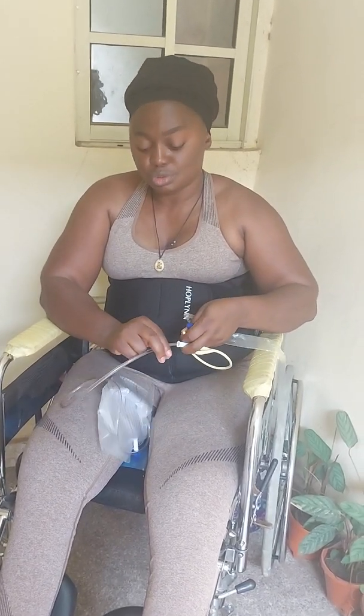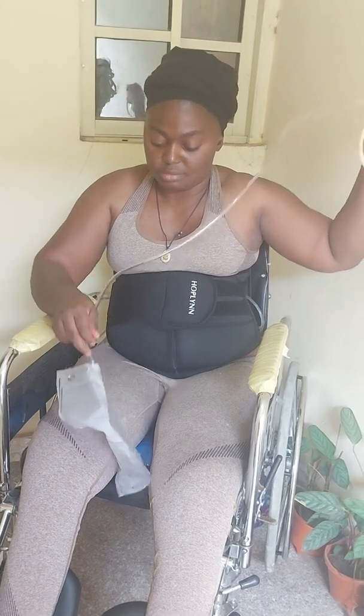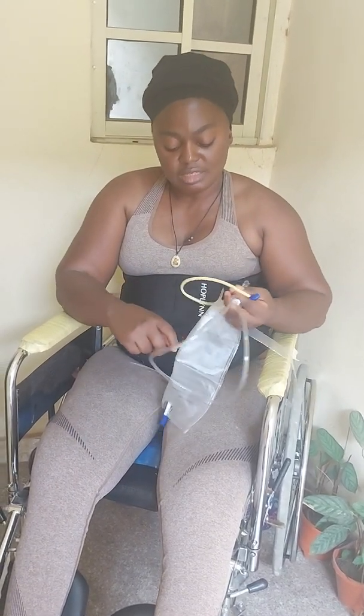This is the urine tube. You clean this one, you stop. And it's advisable that you also wash this one daily. And this is where you empty the urine.